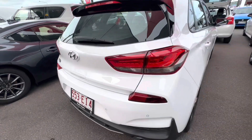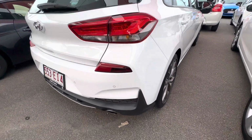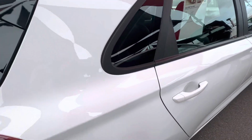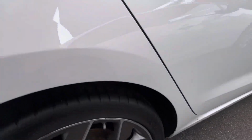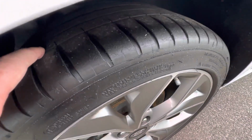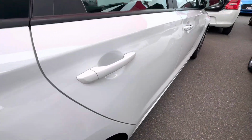Down the driver's side, again, just giving another good angle. Nice and tidy. Trying to keep an eye out for any stone chips or imperfections. Again, just make sure no scratching on that driver's rear now. That tyre tread consistency around the vehicle as well, which is excellent to see.